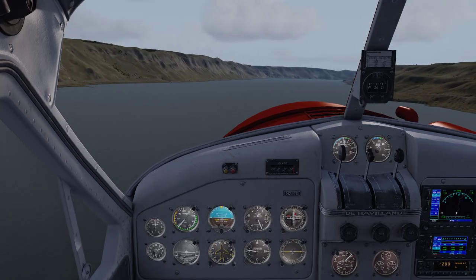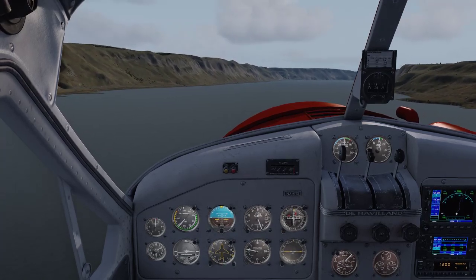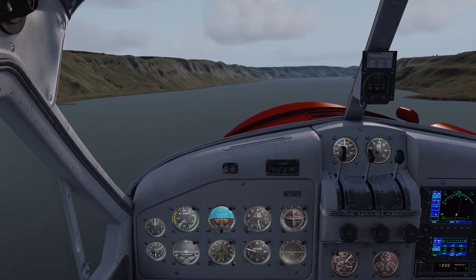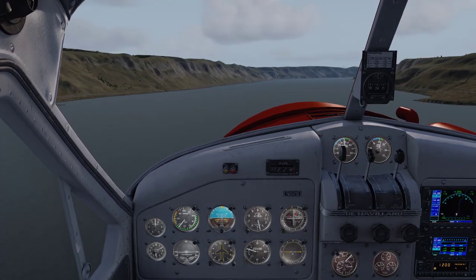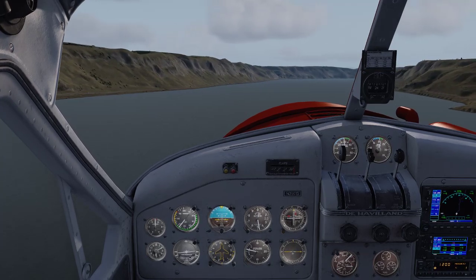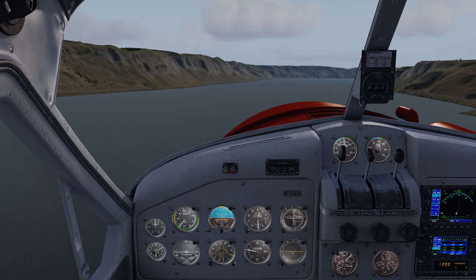Okay, a Robin. Center, one with you climbing, DR-400, 500 for 10. Oh, that's a cool looking airplane. I don't know much about that one plane, but that thing looks sweet. Tango 14,000. Perfect for what we're doing today.